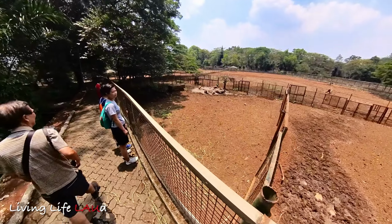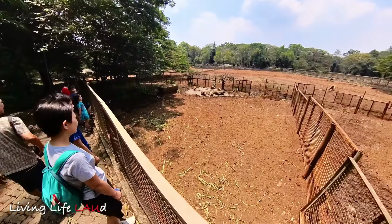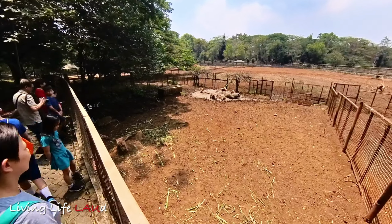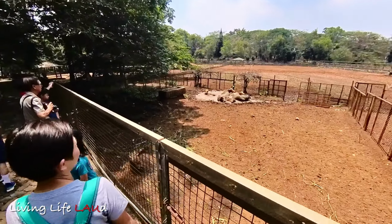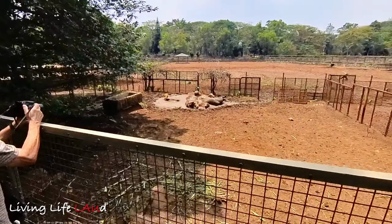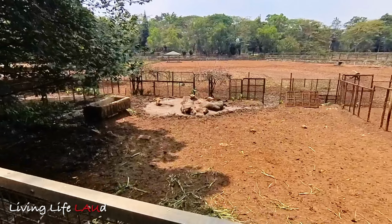So I think they are keeping cool in the mud. Hello. I think they are kind of like swimming. Or maybe they are stuck. Oh, maybe it's concrete sand. The day we came, they walked past. And then yesterday I ate Nikudon.